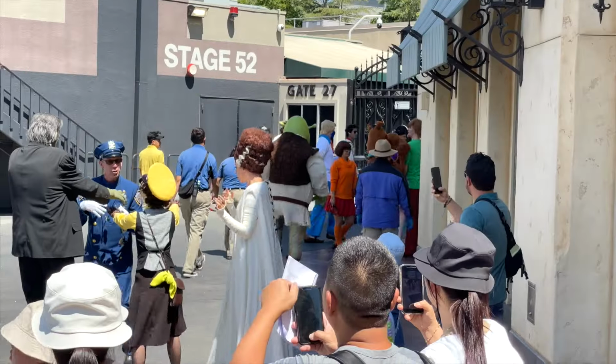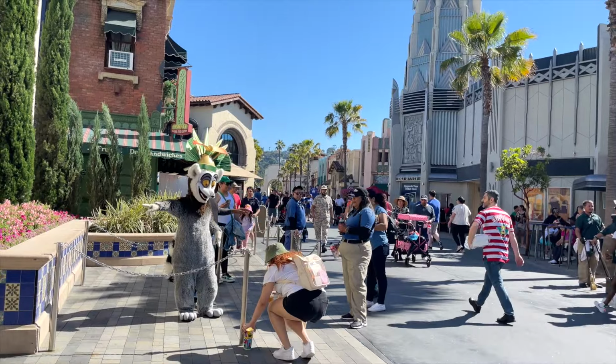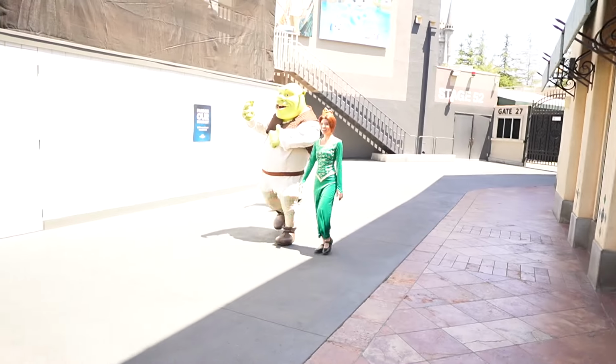See, they just came behind me. And if you guys want an extra tip, if you sit right here, where are we, babe? Soundstage 52. So right next to Soundstage 52 on the main upper street by Starbucks, if you wait right here, you can get Scoob and the Gang, Frankenstein, the We Like to Move It guy, can't remember his name, Trolls, you could literally get everyone, Marilyn, like everyone's going to pop out. Can you find Shrek and Fiona here? Yeah, you can find Shrek and Fiona.